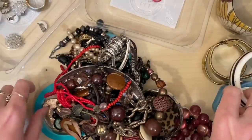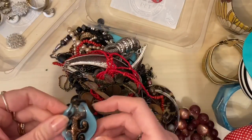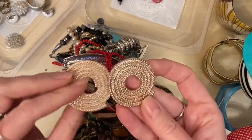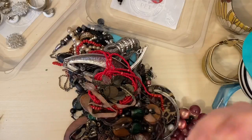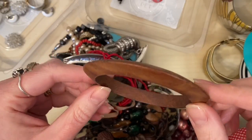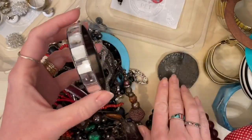More bangles. These stuck quite nicely, so I'll pop those together. Artisan glass, go in with the pendants. Costume studs, they'll go in a mystery bag. A nice wooden one, that'll go into a wooden stack. It seems nobody knows what to do with bangles, just accumulate.